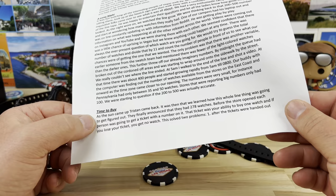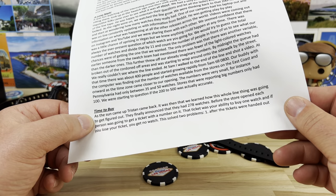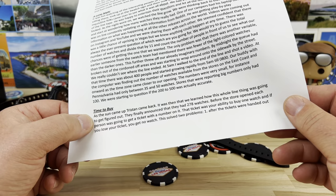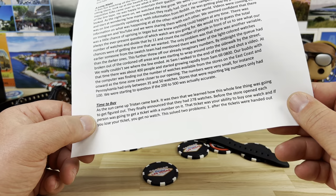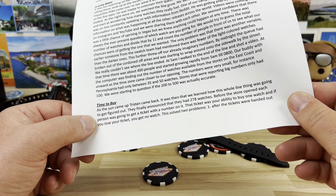Time to buy. As the sun came up, Tristan came back. It was then that we learned how this whole line thing was going to get figured out. They finally announced that they had 278 watches. Before the store opened, each person was going to get a ticket with a number on it. That ticket was your ability to buy one watch, and if you lose your ticket, you get no watch.